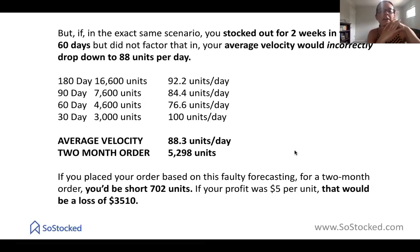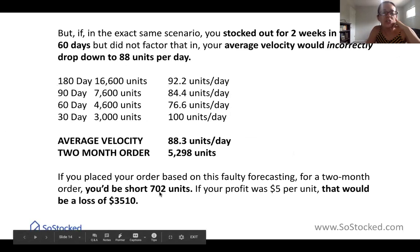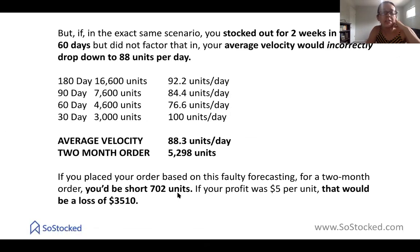So what if you had stocked out for 2 weeks in the last 60 days, but didn't factor that into your calculation? We can look at the numbers, and all of the numbers are going to change except for the past 30 days. We can see all of these numbers change, and then our average velocity incorrectly drops down to 88 units per day. And so that'll put you at a shortage of 700 units. Now, if you were making a profit of $5 per unit, that would be a loss of $3,500. So we're starting to see how stockouts end up costing us a lot of money.